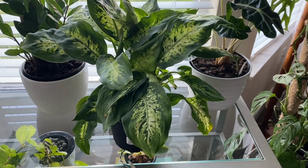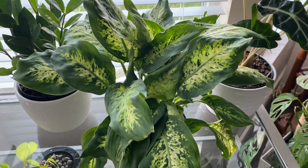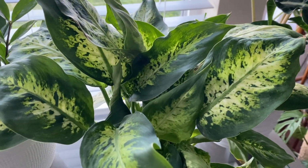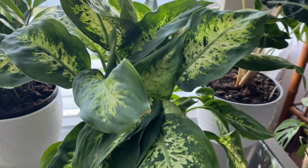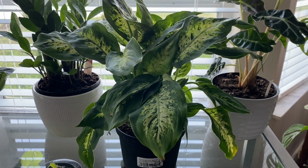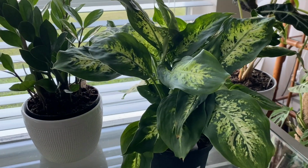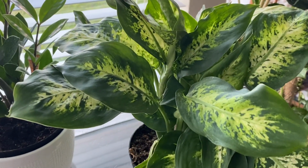And this is what it's looking like 2 weeks later. I haven't seen any more evidence of leaves yellowing or browning, so I do believe that was just due to the overwatering. And otherwise, this plant has done well. I've had absolutely no problems with it. So one good plant, a Dieffenbachia for $6.30 on clearance. Let's move on to the next plant.